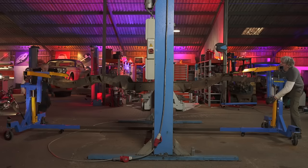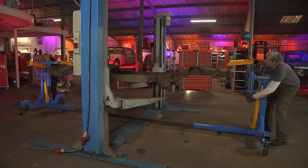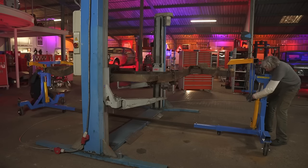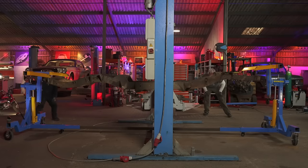Does take a while. How are you getting on there, Paul? Yeah, pretty good. Well, of course, obviously, I guess the chassis was always in this orientation on the car, wasn't it? So I reckon I've got another couple of inches to go. And then I think I need to jack it up. Yep. With the hydraulic ram, get it higher. I think I'm lowering it. I think a tiny bit more, but it's definitely getting there.